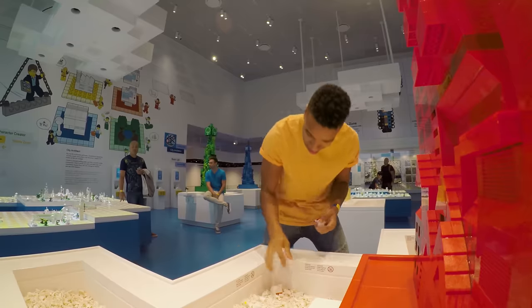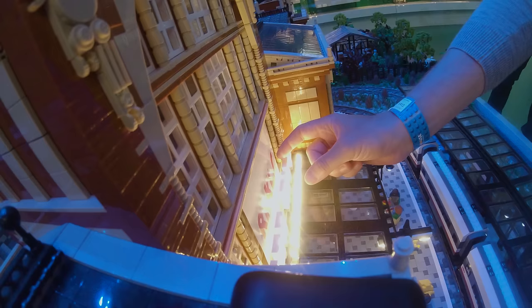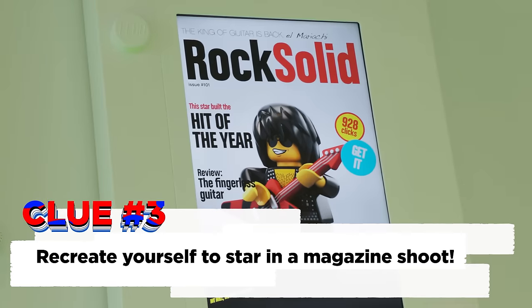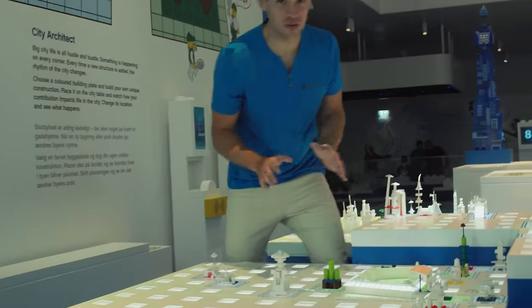Whoa, look at the city at night. I found the clue, Lincoln. Over here. Recreate yourself to star in your own magazine shoot. Okay, we gotta get out of here. We gotta star in this magazine shoot. It's so cool. I know you love this place. We'll come back. We're just gonna have to do this without Dimitri.